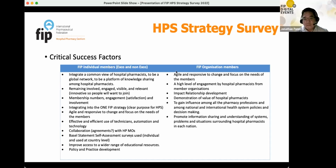And then the organizational members, like I said, some similar things, right? Agile and responsive to change and focus on needs of their members. We also added that we need a high level of engagement by hospital pharmacists from member organizations, impact relationship development, demonstration of the value of hospital pharmacists, gain influence among all the pharmacy professions and among national and international health system policies, and promote information sharing and understanding of systems, problems, and situations surrounding hospital pharmacists in each nation. So we've got some more higher level visions or strategies put here, which we think is really helpful to inform our future strategy for the section.